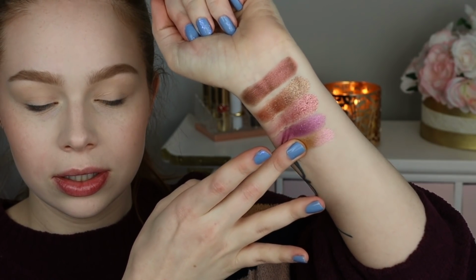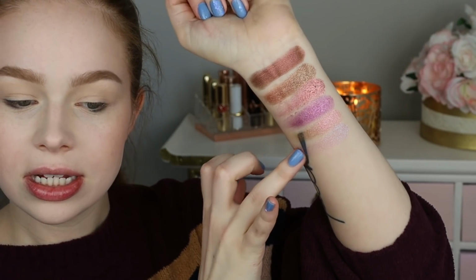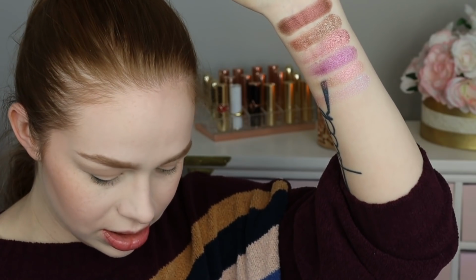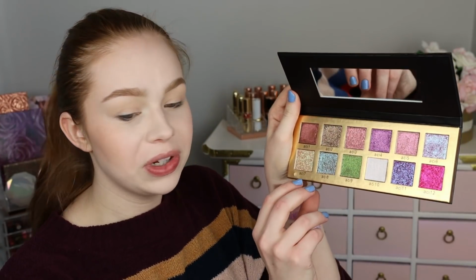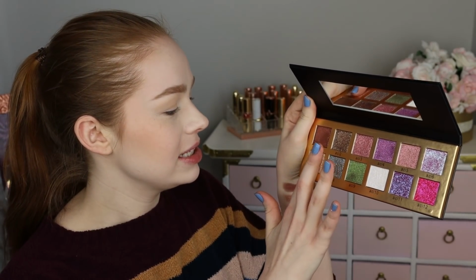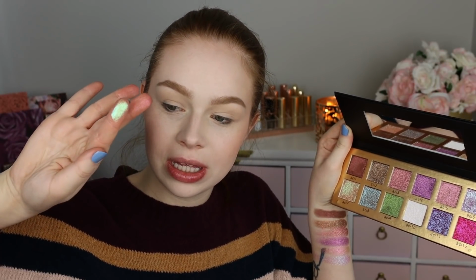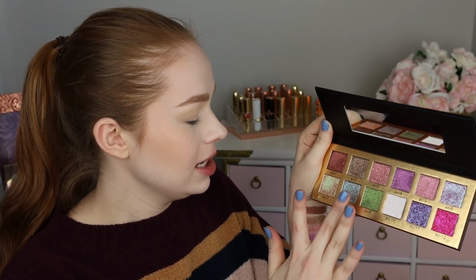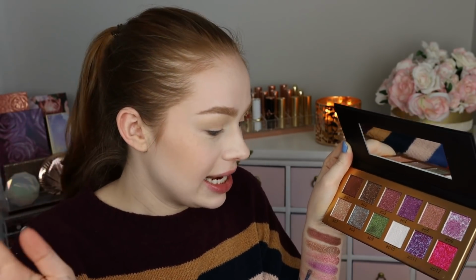So pretty. Okay, that one actually is looking a little bit more iridescent than I imagined. Let me see. Yeah, it's a little bit lighter than I was thinking it's gonna be, but that's really pretty. Okay, so I'm really excited for this shade right here, number 7, because it looks like a beautiful purple green duochrome. I don't even think you guys can see the purple right now, but it's very, very shifty. Number 8, ooh, that's so beautiful as well. Another purple blue shifting shade, stunning.